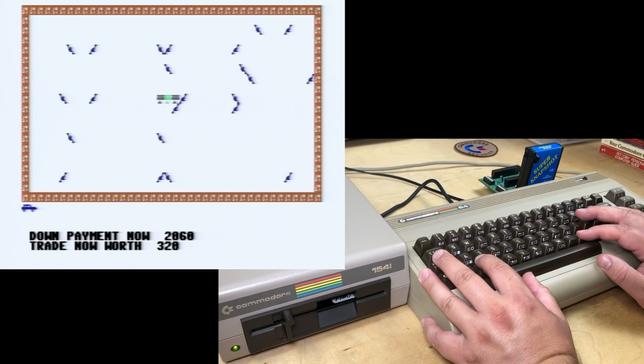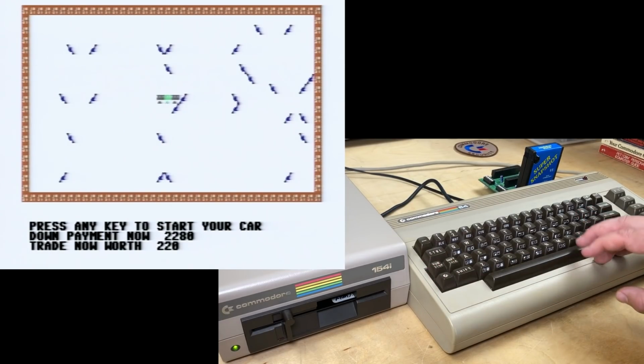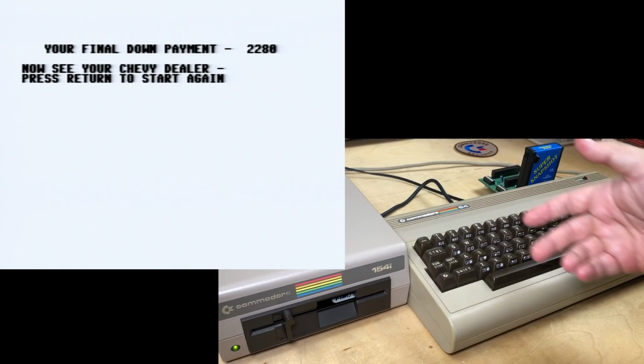Trade-in now worth. Last car. Oh, I did the wrong one. There we go. Press any key to start your car. Your final down payment, $2,280. Now see your Chevy dealer.